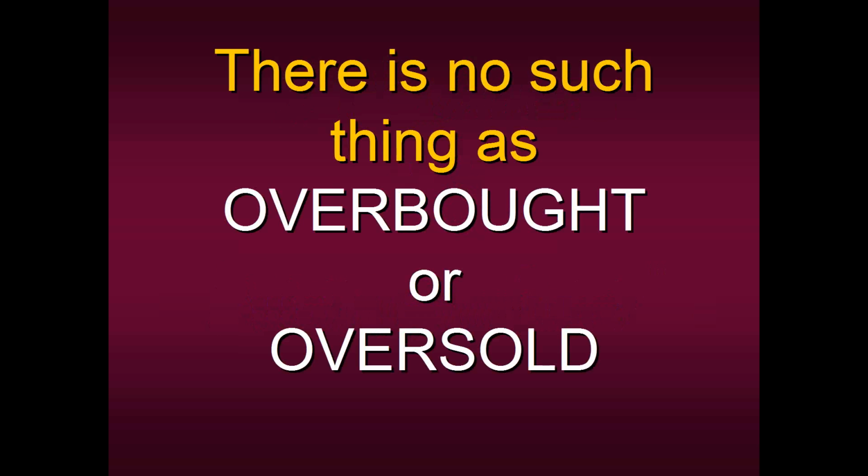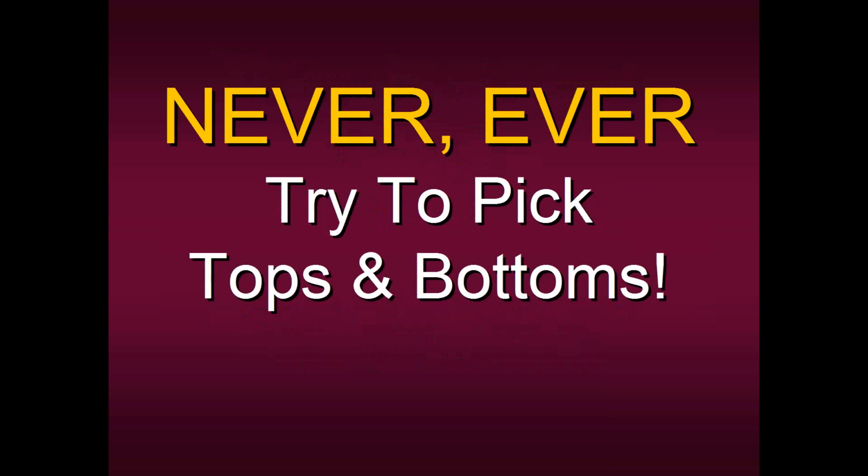So if there's no such thing as overbought, oversold, if you really are grasping that concept, then you should never ever try to pick tops and bottoms because you will have no consistency. All right?